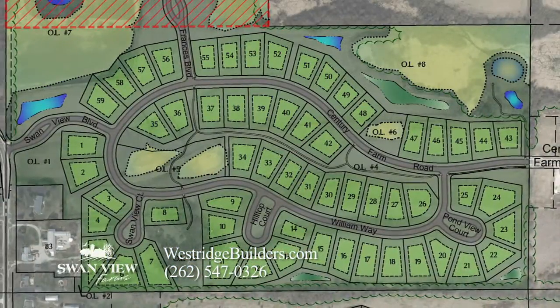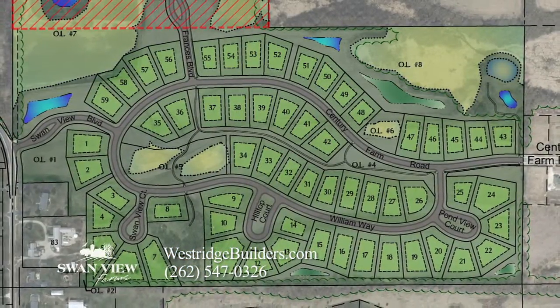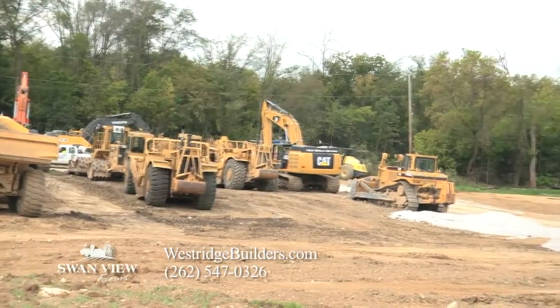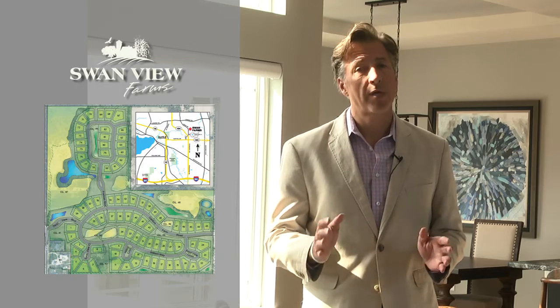One of our other newest subdivisions is Swan View Farms. It's located in Pewaukee. Now, we're about to get the roads in there soon. We have some great lots available there. Also, a lot of lots are selling out there even before we get the roads in. But please, take a look at what we have. We can really accommodate some amazing house packages.